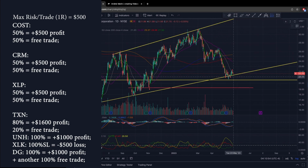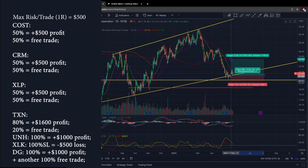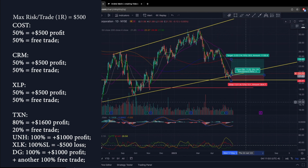Again, I'm not quite sure why this isn't set up anymore, but again, we came really close to being stopped out. This was kind of the setup that I had. Came really close to being stopped out. Now we are in the money and we're waiting.